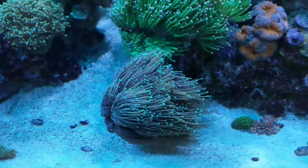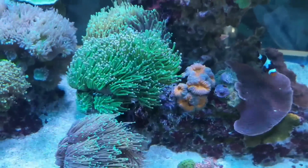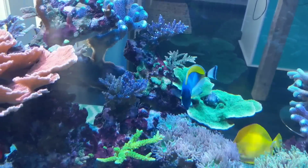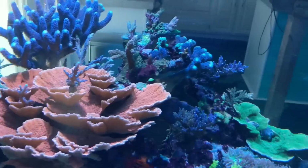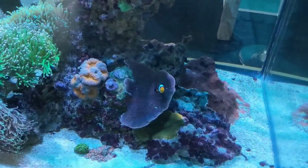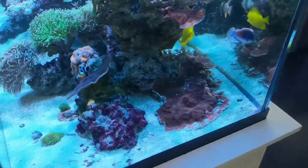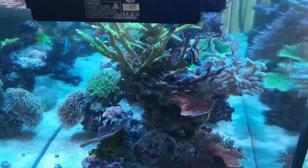A couple of pieces here and there have been experiencing some die-off. But generally speaking, the 180 is doing great. I haven't changed anything really. I haven't made any major additions or subtractions from the tank. It's just been on autopilot for the winter. Just keeping the sand bed clean, the glass clean, and the fish fed is essentially it. Nothing major has changed.